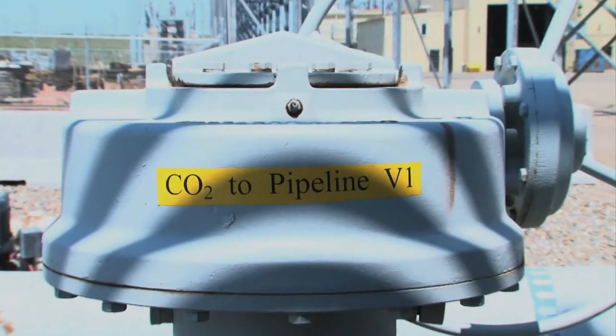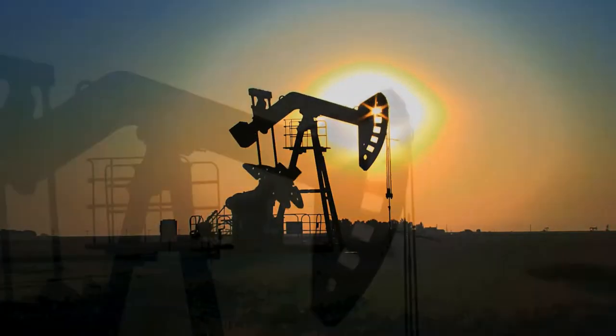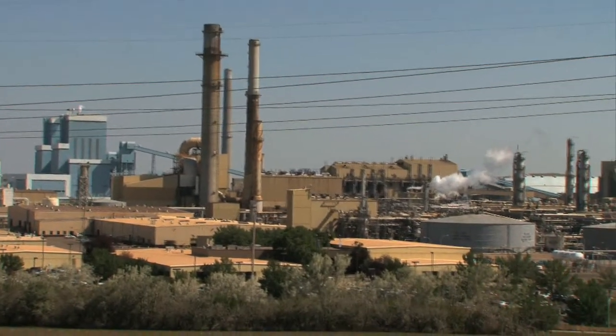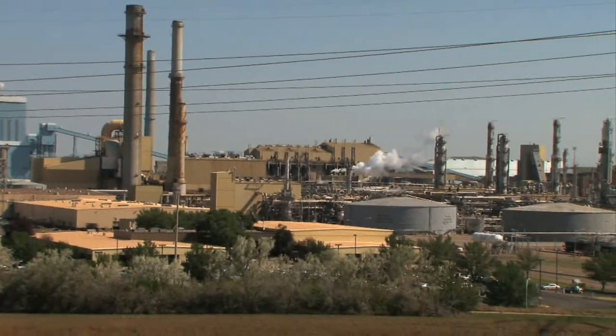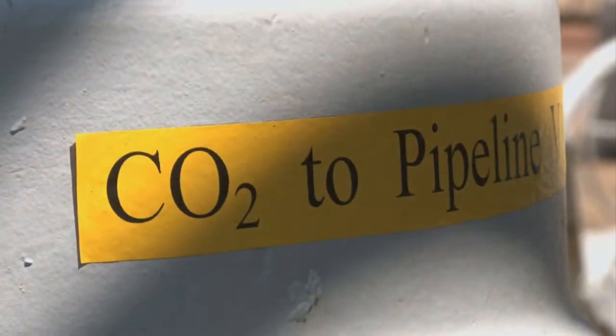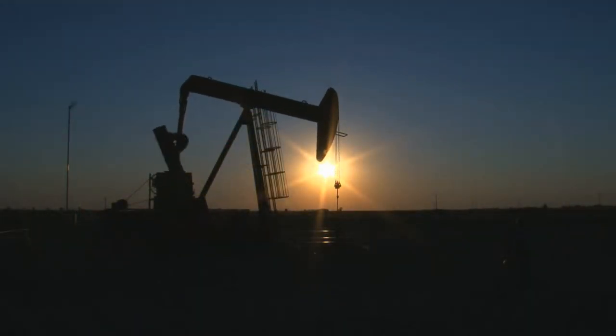The Syn Fuels plant is home to the largest coal-based carbon capture project in the world, sending carbon dioxide to oil fields in Canada. Let's take a look at that project. The carbon dioxide sent to Canada is used for enhanced oil recovery. This was part of the Syn Fuels concept from the beginning.